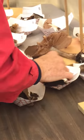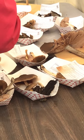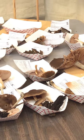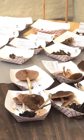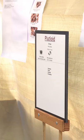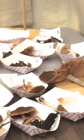Pluteus is also where the oysters are. Why does that look so different? Or is that a different group? Okay, the oysters are up there in the Tricholomas with white spores. It's Pleurotus. Oysters are Pleurotus. These are Pluteus. Yes, that is confusing. And if I'm saying Pleurotus, I'm sorry. These are Pluteus. That's a Pleurotus.